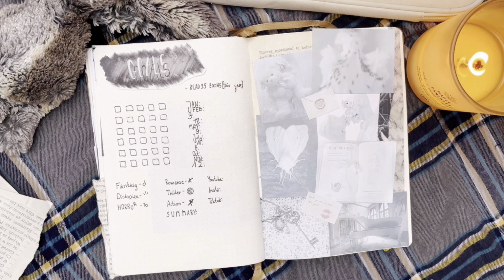I also divided them into different types of books, like horror, fantasy, or comedy, just to see which books I read the most. I kind of feel it will be fantasy or horror, but we will see. Maybe it will be, I don't know, romance or young adult. We never know. I also made a section where I can see how many books I've read each month, just to have them in one place.